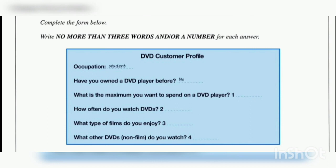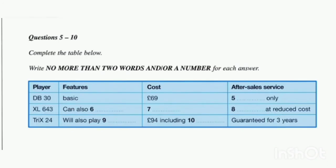You now have 30 seconds to read questions 5 to 10.